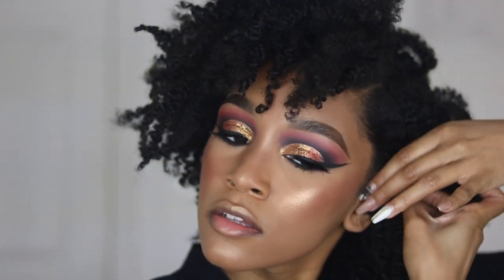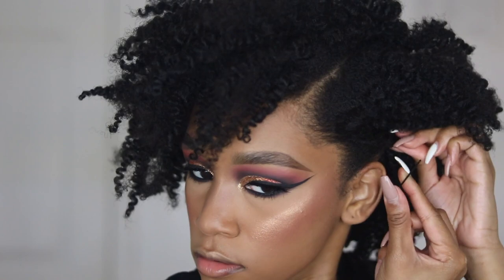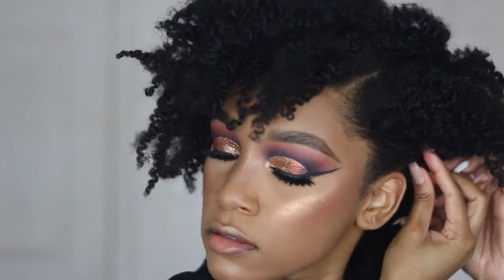And then I wanted to style it a bit. So I just took the side of my hair and did a quick little twist and added some bobby pins just to hold it into place. So it pulled that part of my hair back just to show my face a little bit more. And I absolutely loved the outcome.